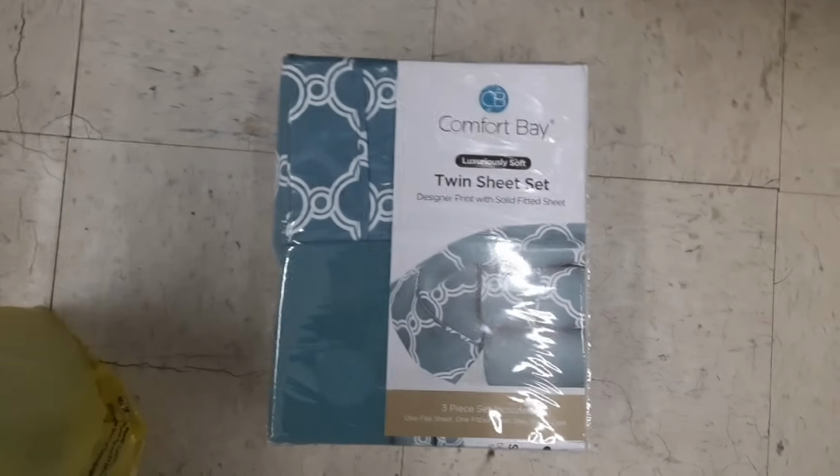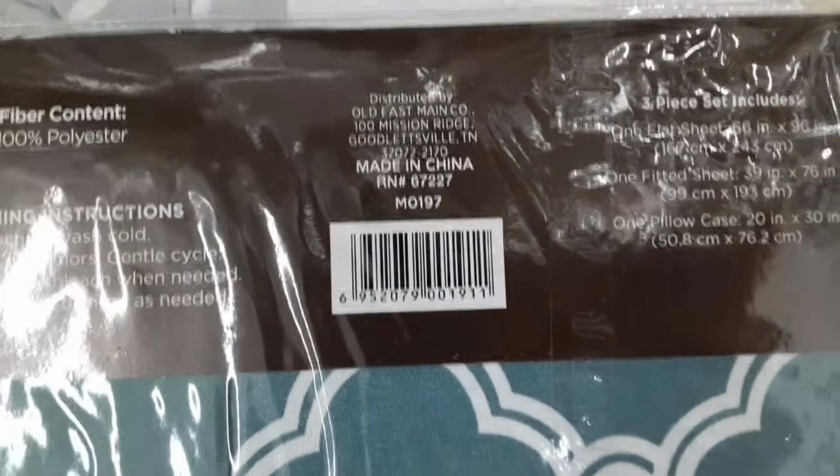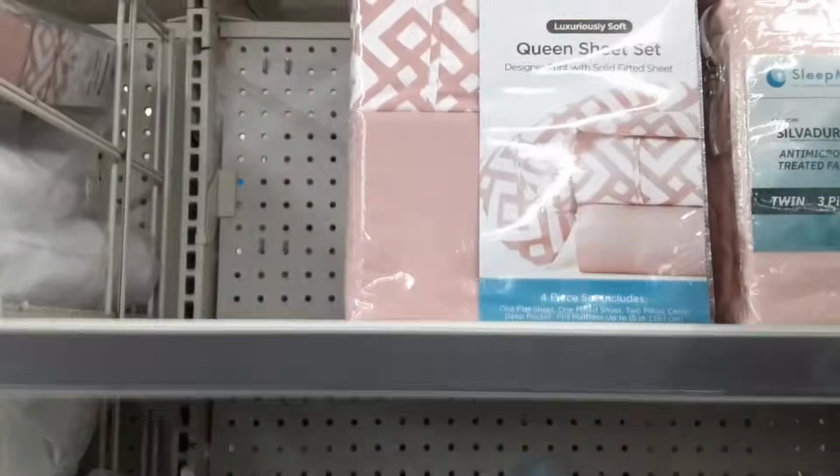Alright, so here we are in the store. I've already done a couple of transactions, and here are the sheet sets that I picked up. Comfort Bay twin sheet sets, okay? Here's the UPC. There are different colors though, so just be aware of that. But they are normally priced around $9. I think they're $9.80 something. We'll look at the receipt here in just a second.